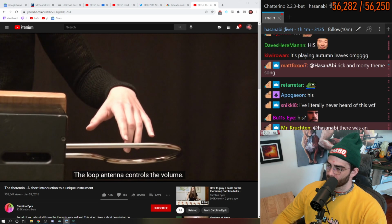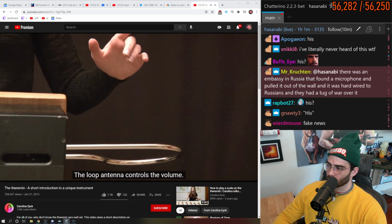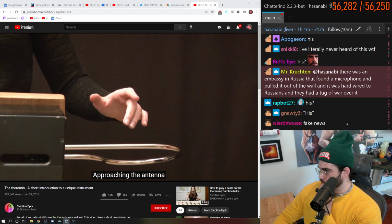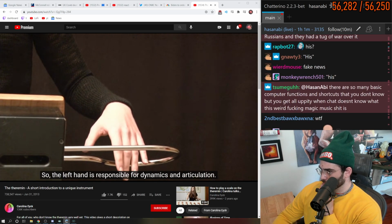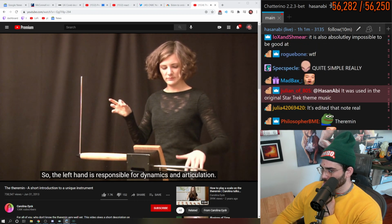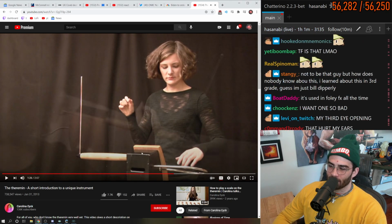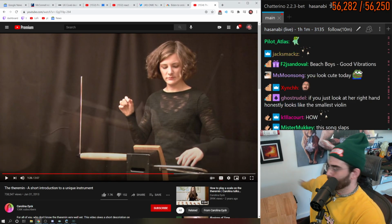The loop antenna controls the volume. Approaching the antenna makes the volume softer, so the left hand is responsible for dynamics and articulation. Anyway, it's hella nerdy, but very cool at the same time.